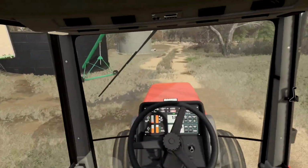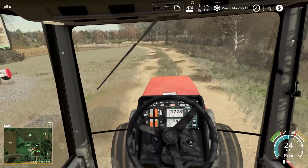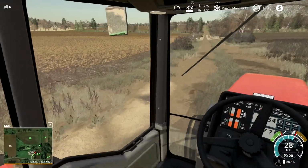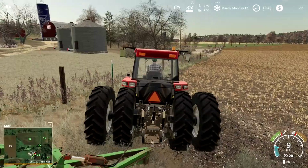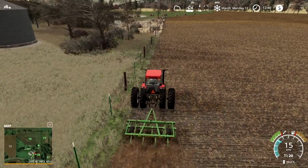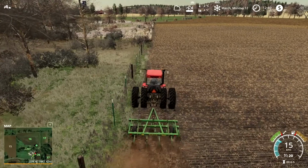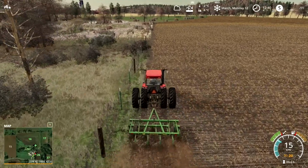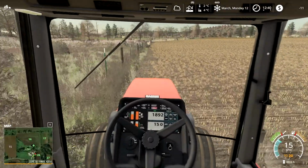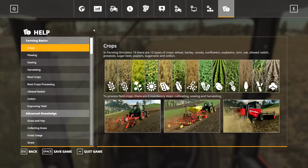So right now, here we go. It's early spring. Of course, we can't get anything planted yet because the germination temperature for pretty much any crop, including the wheat and barley, which are the most early crops in the game, and the grass, of course, requires a soil temperature of 5 degrees Celsius. So obviously we have not achieved that yet. So we're going to have to hold off on that, but it gives us time to get some field work done.